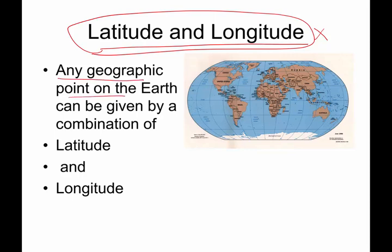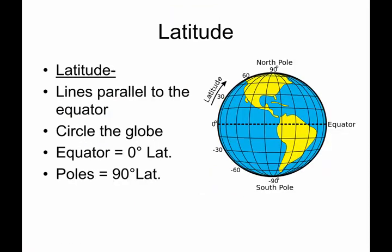Any geographic point on the Earth can be given by a combination of latitude and longitude. If you call somebody on the cell phone, every cell phone on the planet has built into it a GPS receiver so that the right tower gets pinged and the radio signal can be sent to that right person. That is totally based on the concept of latitude and longitude.